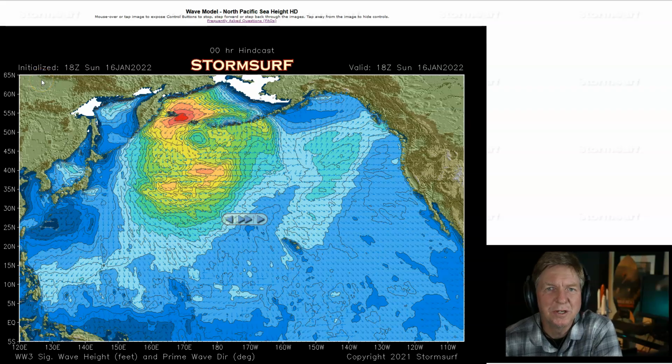Looking at significant wave heights in the North Pacific Ocean, we see a gale, kind of ill-formed, generating 22-foot seas a little bit west of the dateline and pretty well at Hawaii, and that likely is going to generate some swell. All right, let's get into the details.